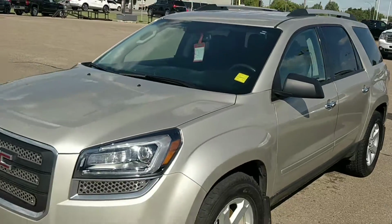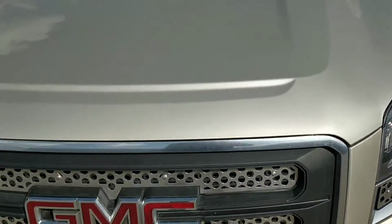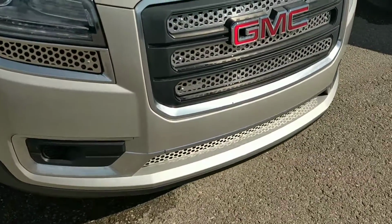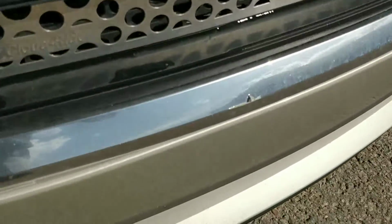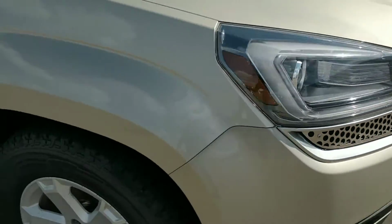Hey Trevor, here will be a little more detailed video of the Acadia. It does have the bug screen in there. Obviously, she did buy it just for bugs, nothing for looks. A little chip in the chrome there, it's starting to peel a little bit.